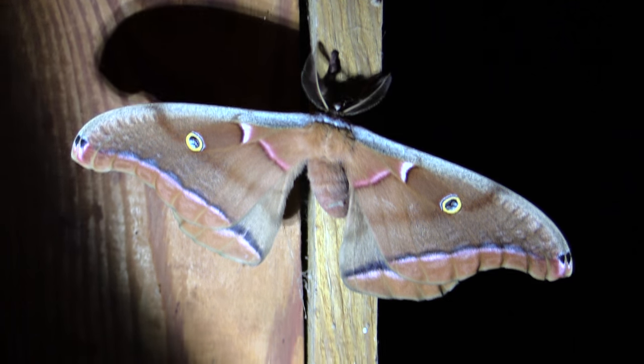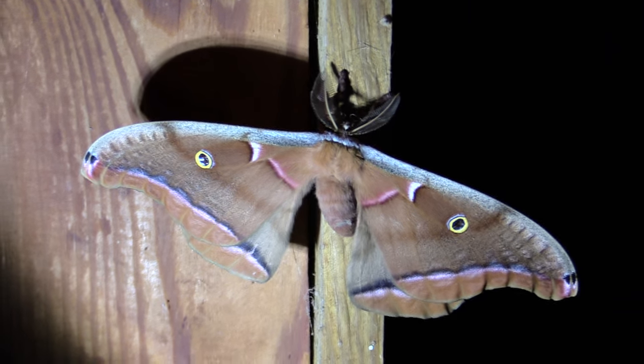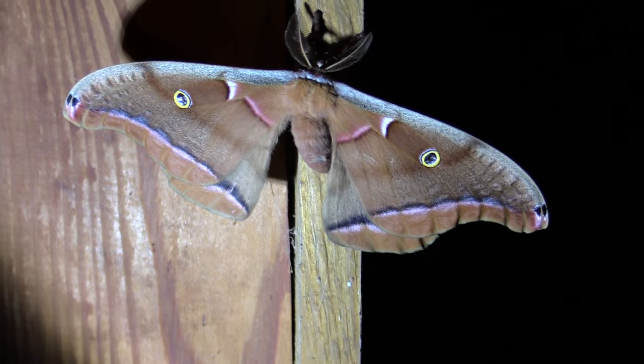Alright guys, just thought I'd show you that. These are some of the things that we get here on the porch. Remember the praying mantis, and we get the lunar moth, and then there's that little pink moth that I videoed and I put that on.